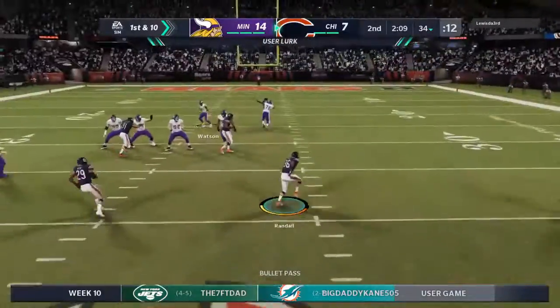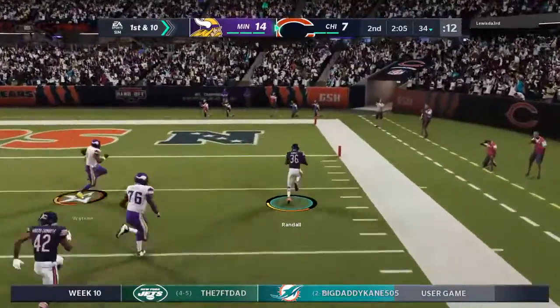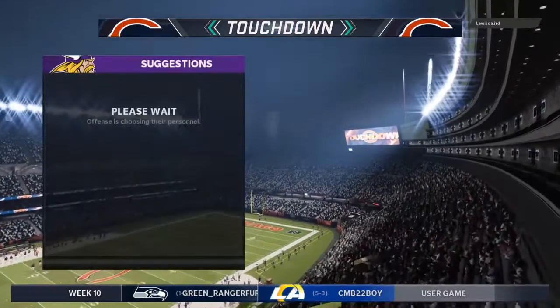Now this is intercepted. He was trying to get it to Davis. Picked off by the former first-round pick, Demarius Randall. And they will score a pick 6 for a Bears touchdown.